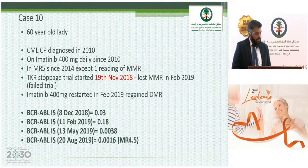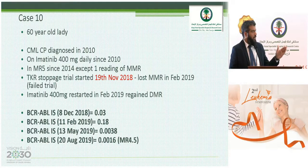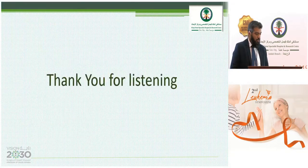And the last case is a lady who we stopped as a part of the trial in November 2018, but she lost MMR in February 2019. So within 4 months, she relapsed. So she's back on the drug and she has regained her deep molecular response. So that's my experience with TFR, and thank you for listening.